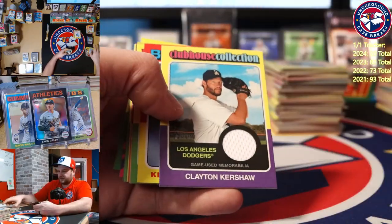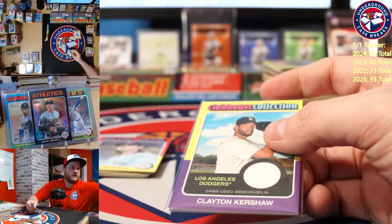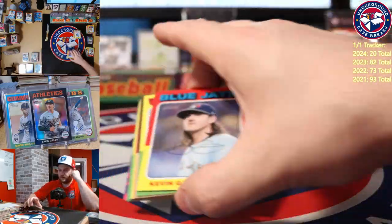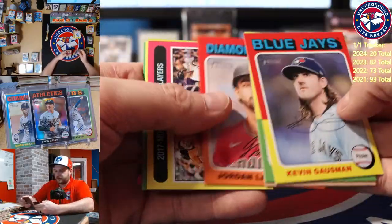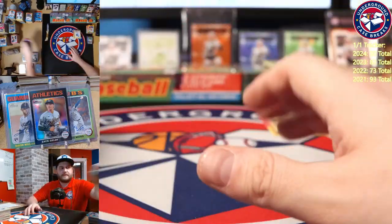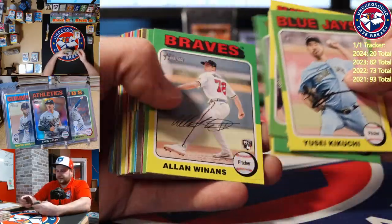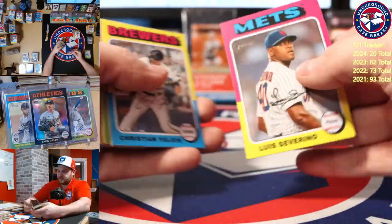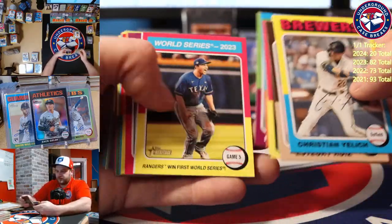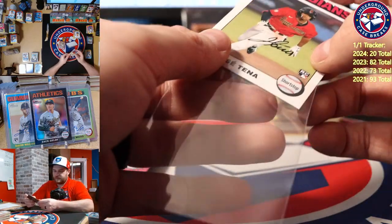Jackson Holliday's wearing his tonight. Clayton Kershaw for the Dodgers. Game used memorabilia. Base is $4. That's wild. It'd be $27.50 before too long. Henry, sell those base cards for $4, brother. I know you don't sell. Sell them now. Buy them back. I need to get better at that, honestly. I should have sold all my Bedard stuff, bought it back. But I didn't. Just happy to pull it. Jose Tena, white border. We got his autograph earlier as well.